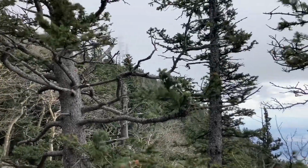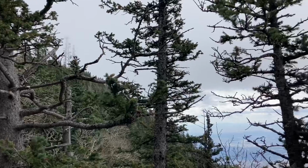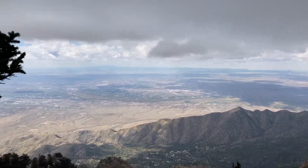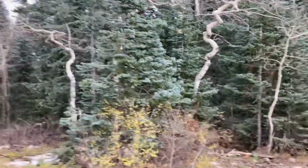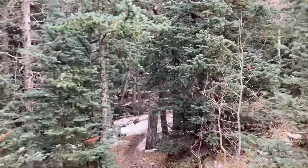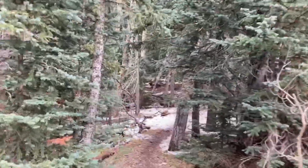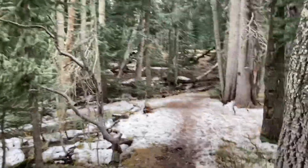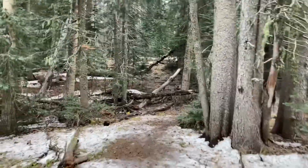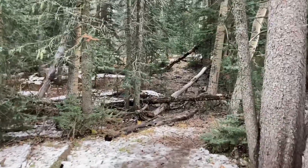Radio towers shrouded in cloud. What a view up here. It's already starting to feel a little like winter up here. Dark and gray. Cool, snowy.